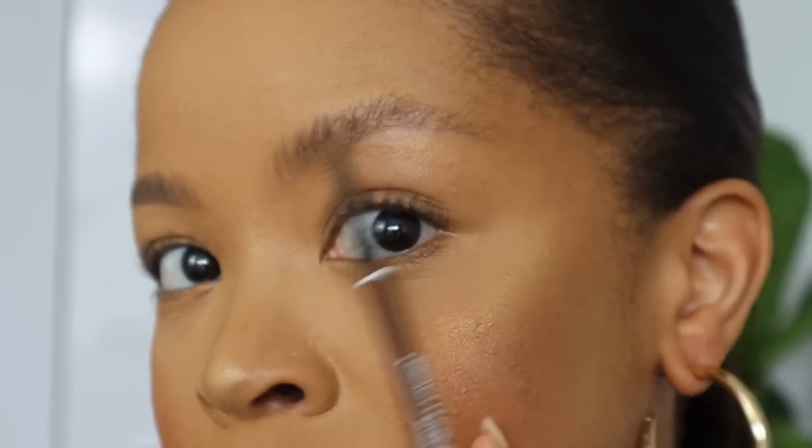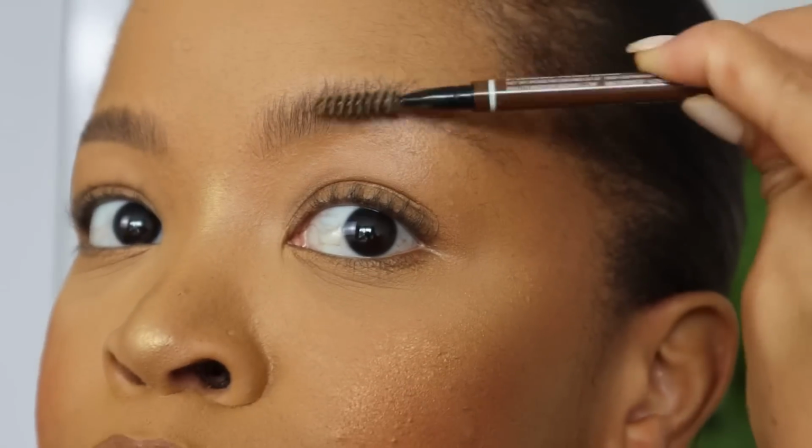Okay, this one is looking more like the natural brow and this one more like the feathered, and I'll tell you why. Because I actually have hair going all the way here, I can achieve the feathered brow seamlessly. This side, I didn't have hair here, so there is more filling in. But basically, this is kind of what you're going for.